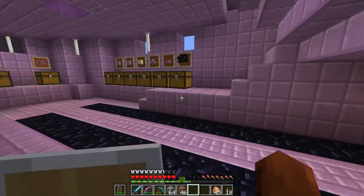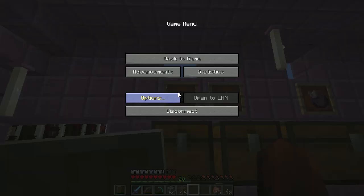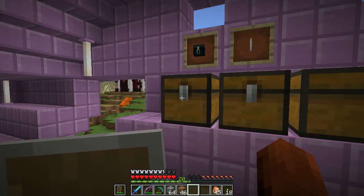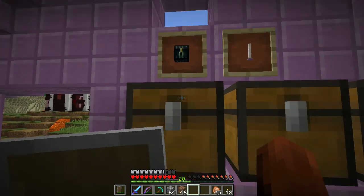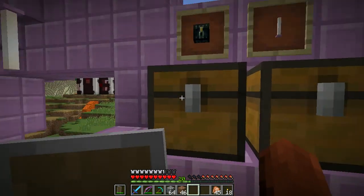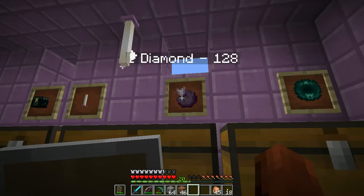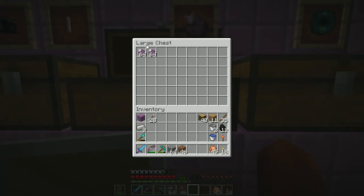So if we come up here, we have Ender chests. Oh, he actually has some in there. Let's see, 2 diamonds for 1. It's not too hard to do it. No, I mean, almost everyone's got blaze rods now. Ender pearls, you can go to the Ender and get that. Then obsidian, that's not too bad. 8 diamonds for 16. That's not too bad. Chorus fruits, 1 diamond for 100. Wow, 2 stacks for 1 diamond.